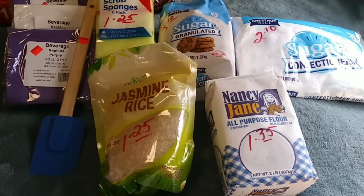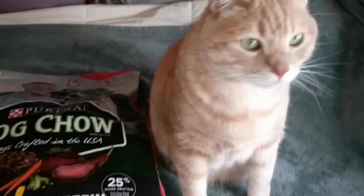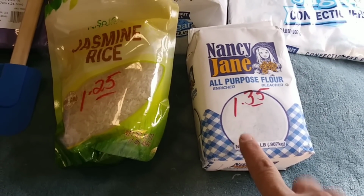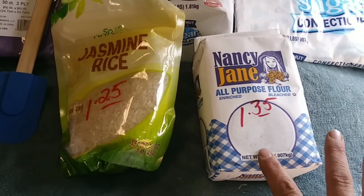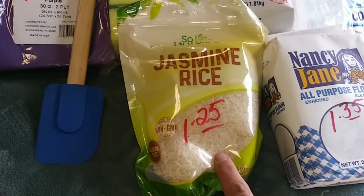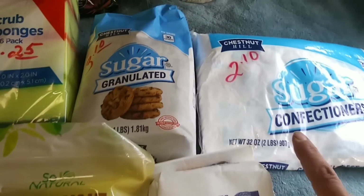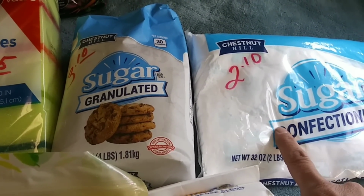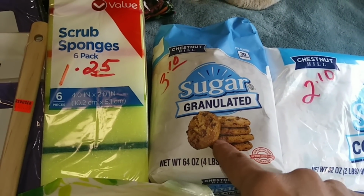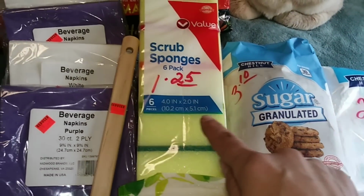Friends, we're at $25.80. We have a little helper. Okay, let's start. 2 pounds of flour for $1.35. This was my only size and only choice this week, so I went ahead and got that one. 1 pound of jasmine rice for $1.25. 2 pounds of powdered sugar for $2.10. 4 pounds of regular sugar, $3.10.